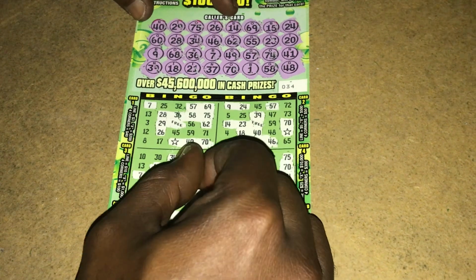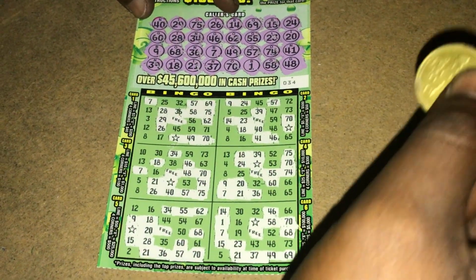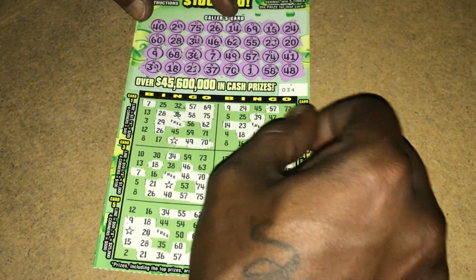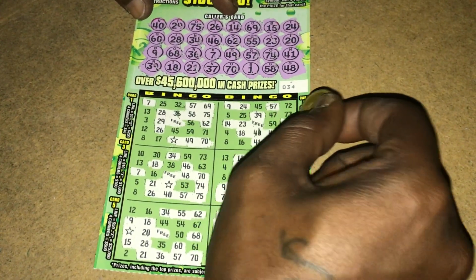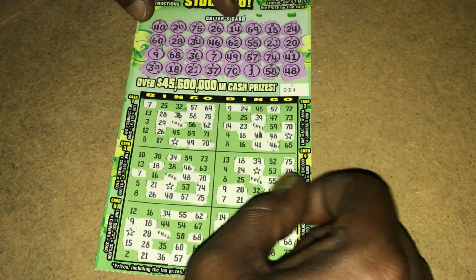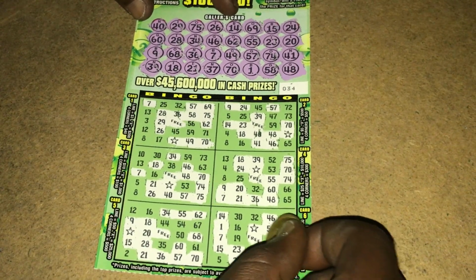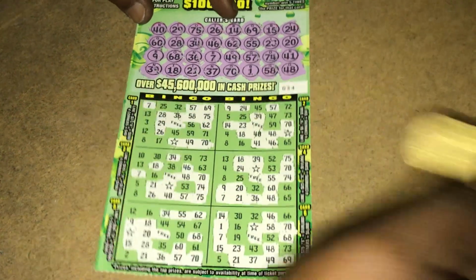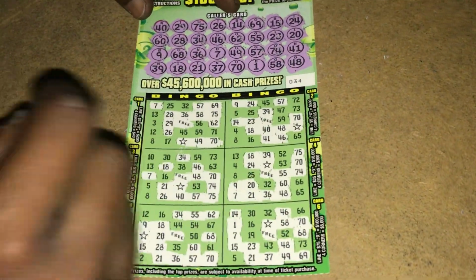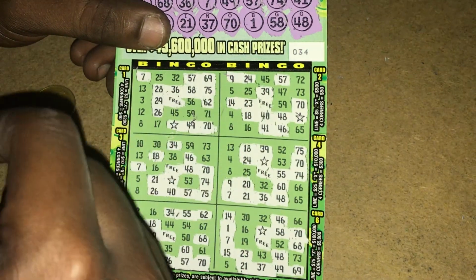We have 48 here. One over here. And one here. One over here. Alright, no more 48. Let's see what we got on ticket 34, guys.